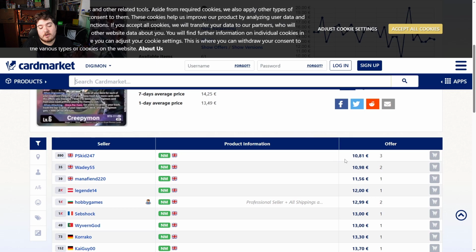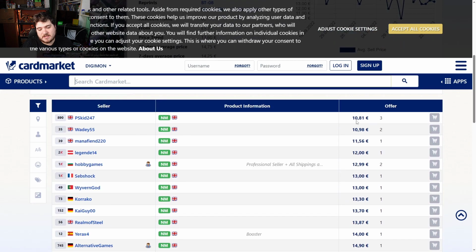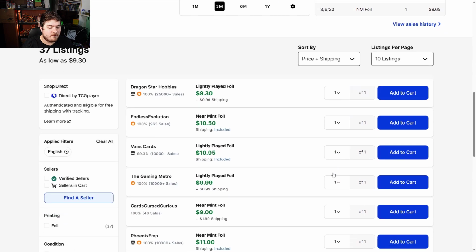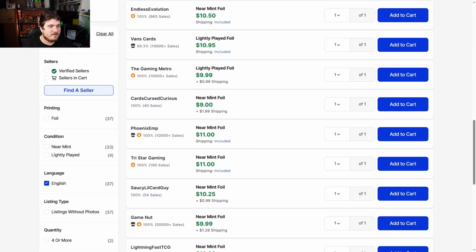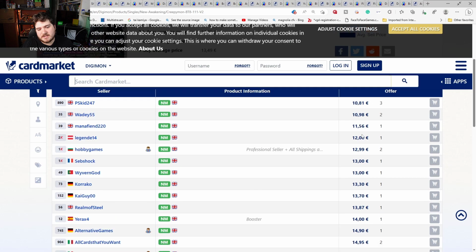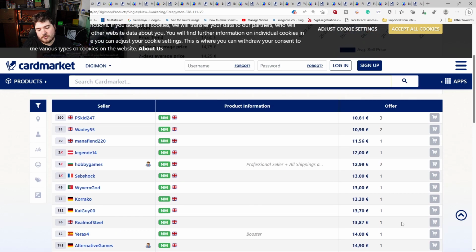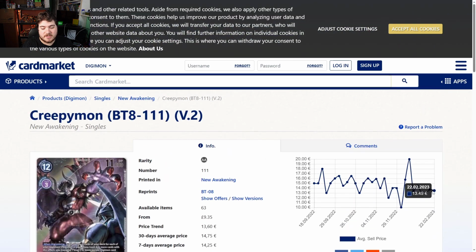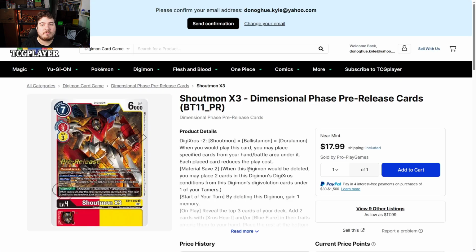Then in the card market, around the same price range as us. So we're comfortably in the $10 range, $11 range. And they're in the same boat. They're in like the €12 to €13 range. Not terrible. I think that's pretty solid for this card. And especially, like I said, it's a spicy tech in that purple matchup.